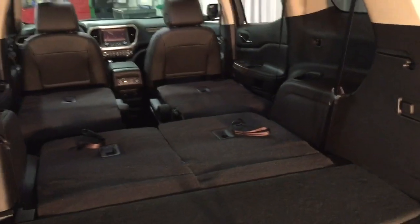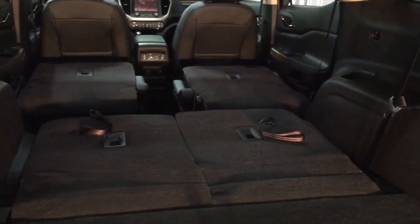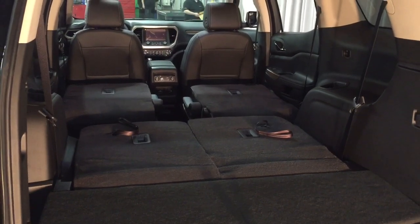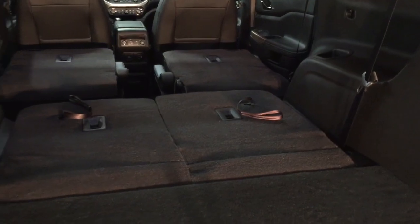So that's going to give you an insane amount of cargo space. Nice and flat as well, so you can put whatever you want in here. Probably fit a canoe in if you tried. You really could. All right, let's close this lift gate up.